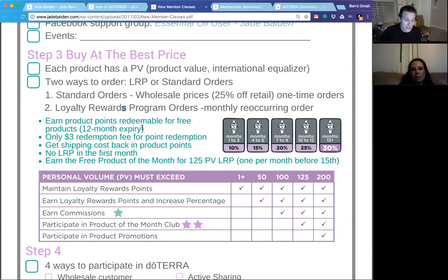Earn product points, and explain to them there's a 12-month expiry. We had one gentleman who had tons and tons of LRP points, product points, and they expired before he could use them. And he was so mad, he's like, cancel my membership. But it was a family member, so everything got ironed out. Oh, okay. Well, 12 months. Okay. Because who else offers doTERRA products? I mean, where else is he going to go?